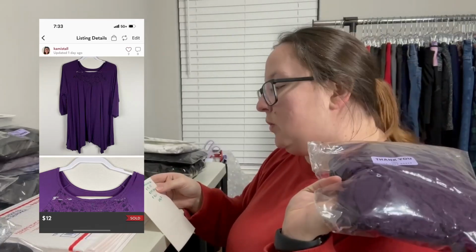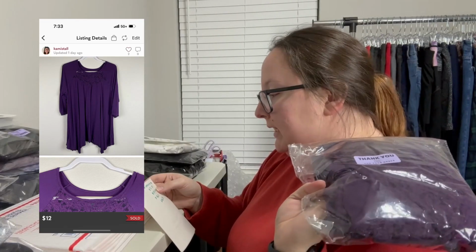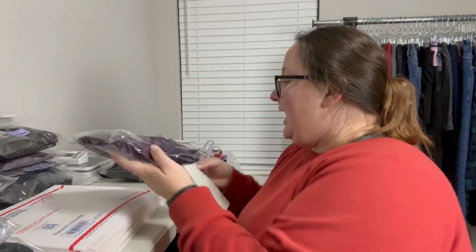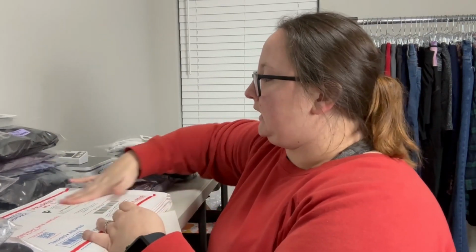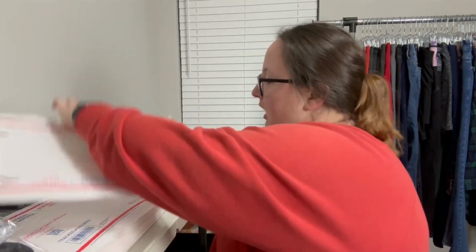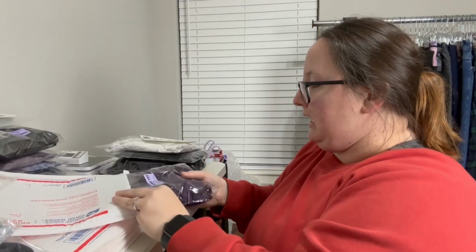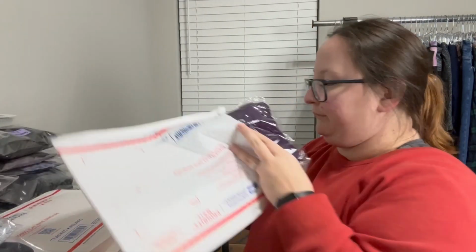This is a Torrid purple shark bite long sleeve top. It sold for $12 with a shipping discount, which is kind of low, but I only had 92 cents into it from the bins. My profit was $6.11. This took 646 days to sell. So needless to say, I was very happy to sell this item and get it out of here.